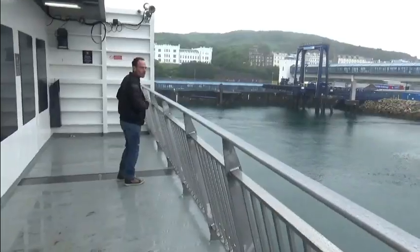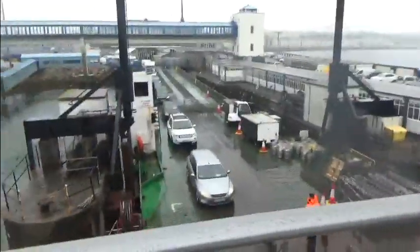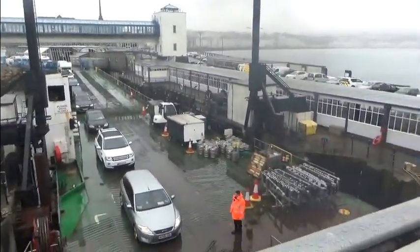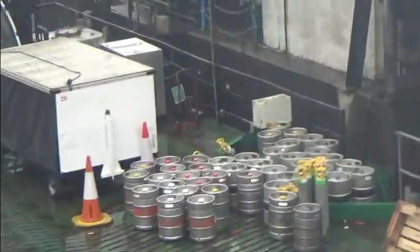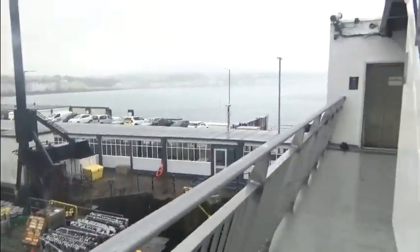We go over here. This is the after deck here, which has lots of beer barrels. Still loading cars. As you can see, no other vehicles. A few more camper vans to come, and beer. So we've got enough beer to last us for the journey. I can hear some rumbling now with the engines.